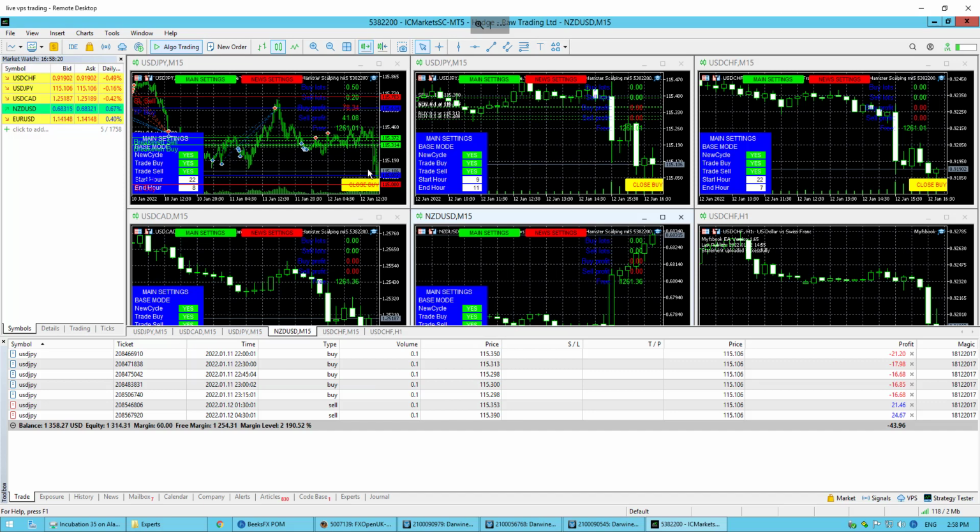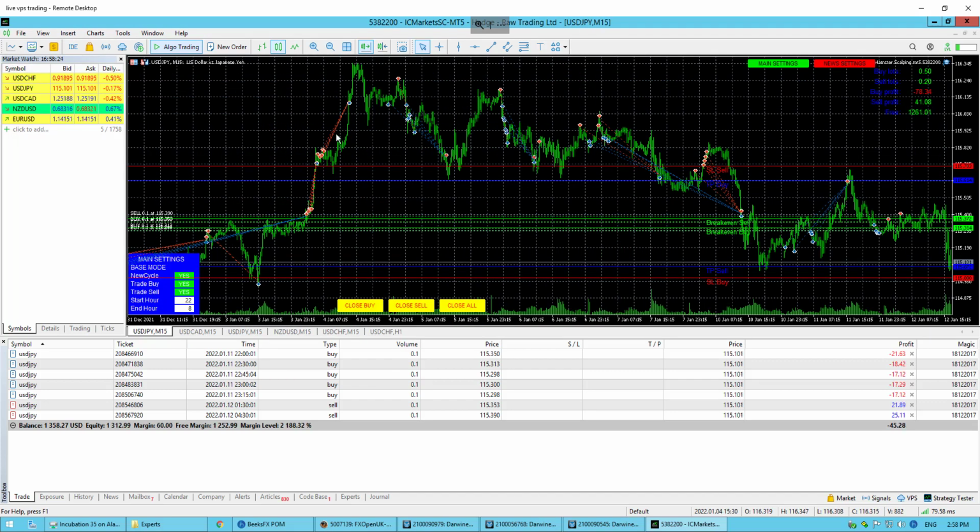The other thing I want to show you is here. I'm just going to maximize this first. It shows you all the trades it's done. This is the high frequency dollar yen, and I've had a few people say to me that you should only trade in the direction of the trend, which has been a strategy suggested by the author.